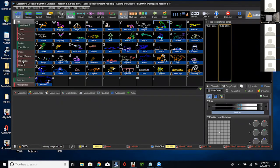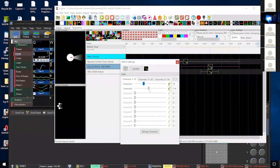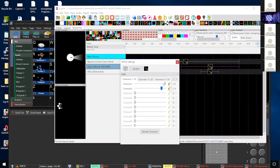Let's just do like a wave or something, and with the optical bench, I can scroll through and show you just the different types of lenses and what they do. This one's very cool. You can do some stuff like projecting onto houses, that kind of thing. Very cool. Again, this is controlled with DMX, and you can also control the speed, that kind of thing.